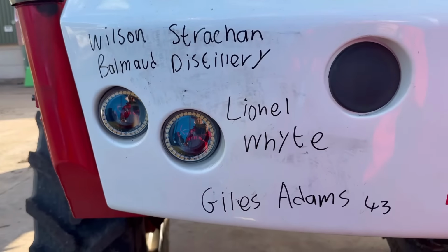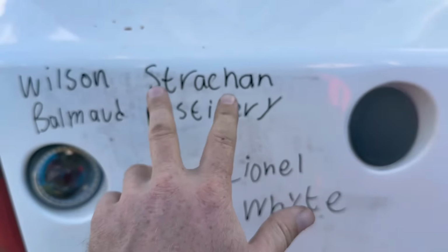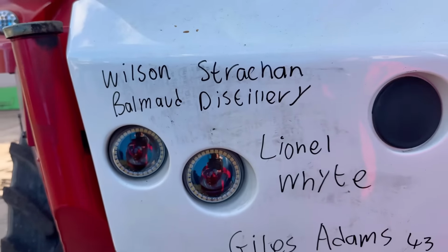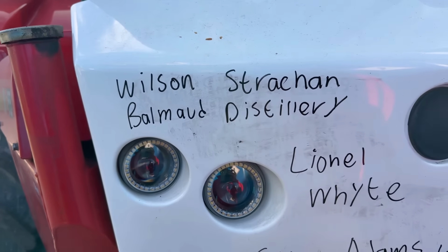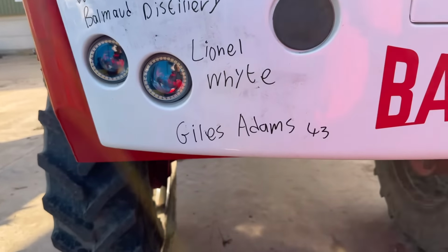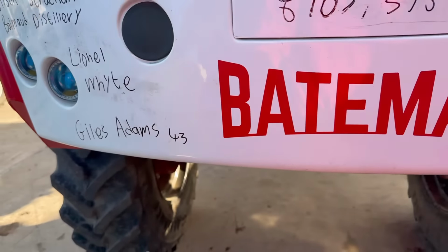Here we go with today's birthdays. We've got Wilson Stratham, I think it's pronounced, from Balmore Distillery. So that's the distillery we went round the other week. If you didn't see it, check it out. It was a few weeks ago when we were up at the Turra show. So happy birthday to him. Lionel White, happy birthday. Giles Adams is 43, happy birthday.